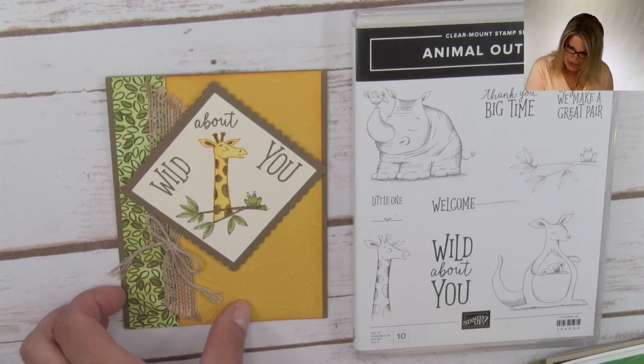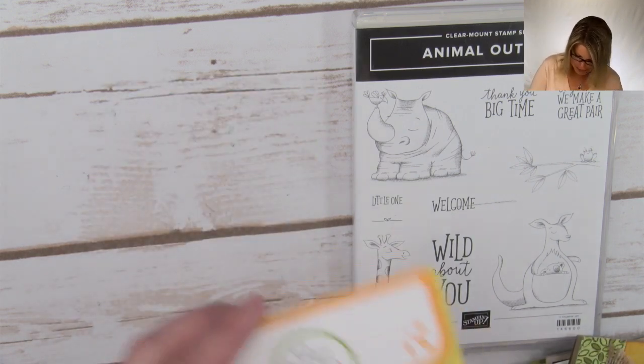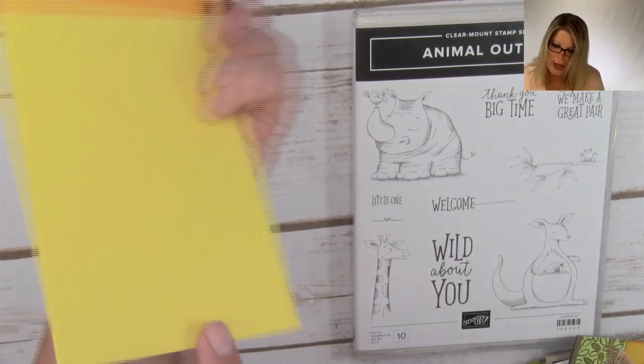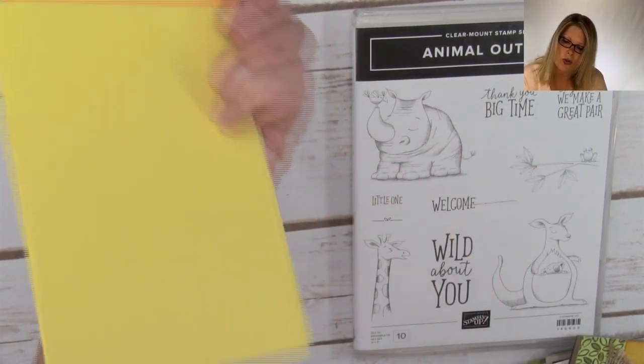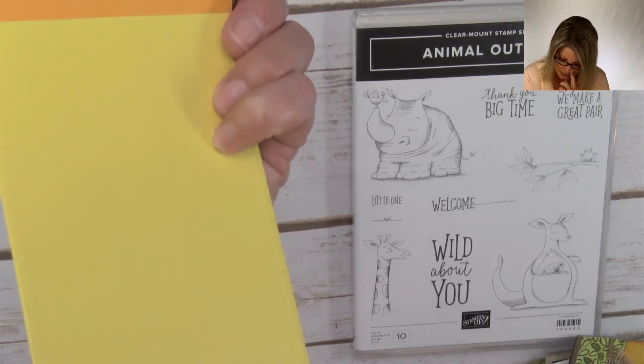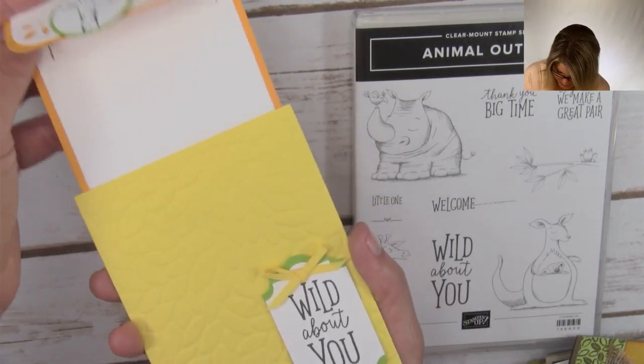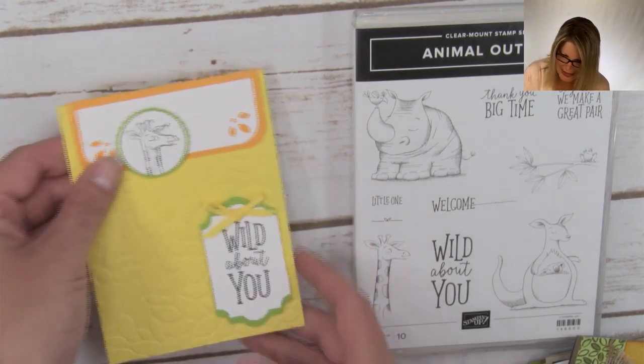And then I have one more to share with you guys. Again, you'll find most of these samples on my blog, and this one is a pull-out card, actually. This is folded over, and then it's cornered here with a corner rounder. I don't know if you can see that, to make it almost look like an envelope. But this pulls out, your inside flap pulls out, and that is super fun.